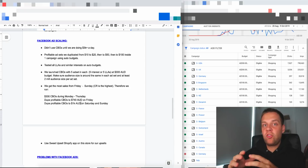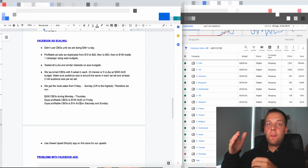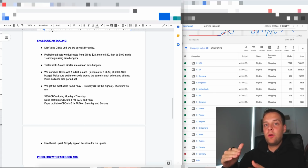If you want to launch CBOs, the best time is to look at your Google Analytics or Facebook ad history and see where the most profitable days are and where the conversion rate is highest, because you'll have the most likelihood of those CBOs being profitable if you launch them on those high conversion rate days.